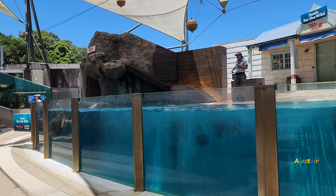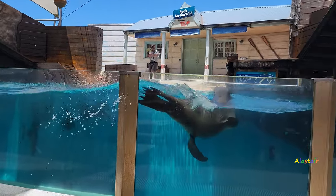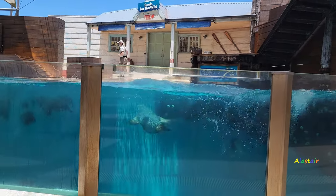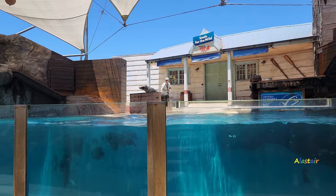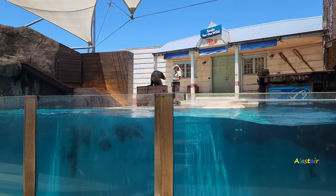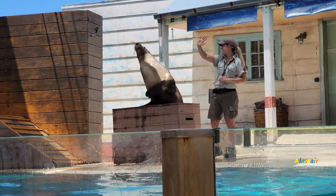As you can see, our seals are really great at catching those fish, and it is due to those very sensitive whiskers. On the end of the whiskers, they do have little nerve fibers, which allow them to detect fish in dark and murky waters. Big thank you to Keeper Ange and Moby.